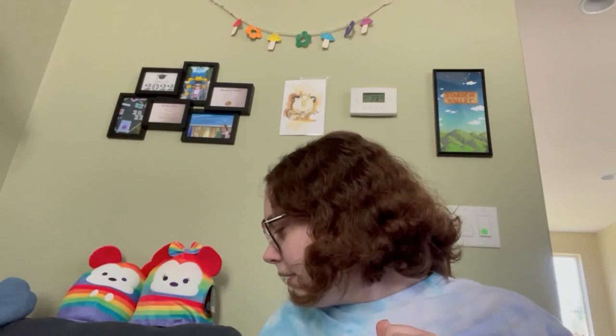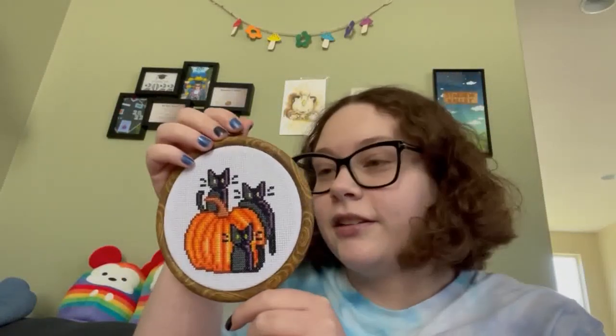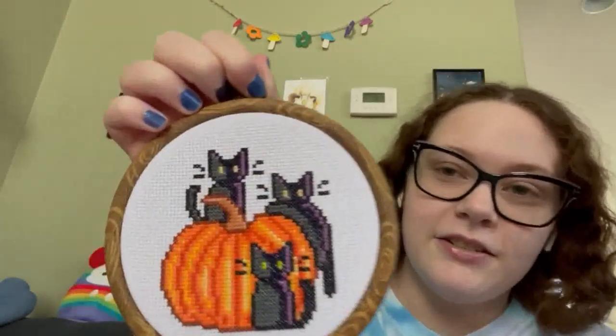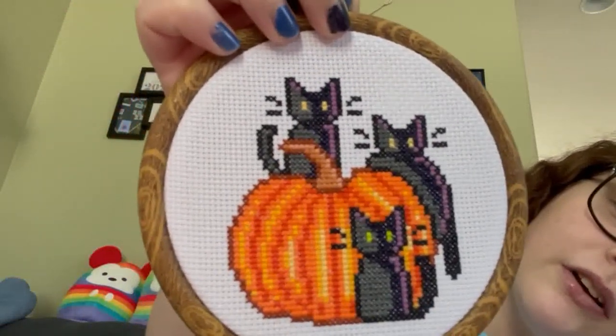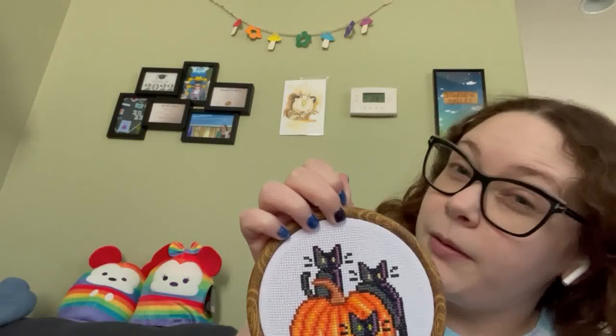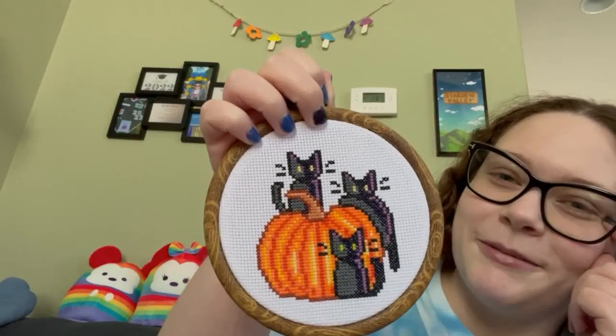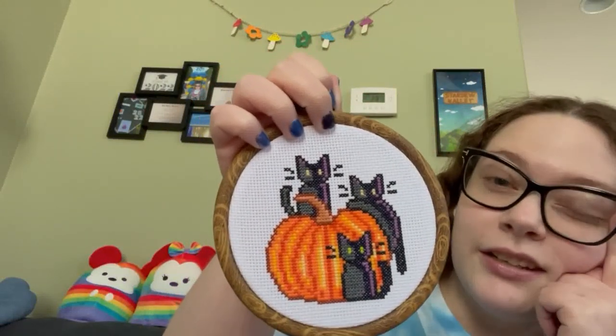All right. Let's see. Here's another old one. Here's another little old one. This is Cats and Pumpkin by My Easy Stitch. I did this for Halloween 21? Yeah, probably 2021. I guess, no, it's hard to keep track, but I know I was in college.